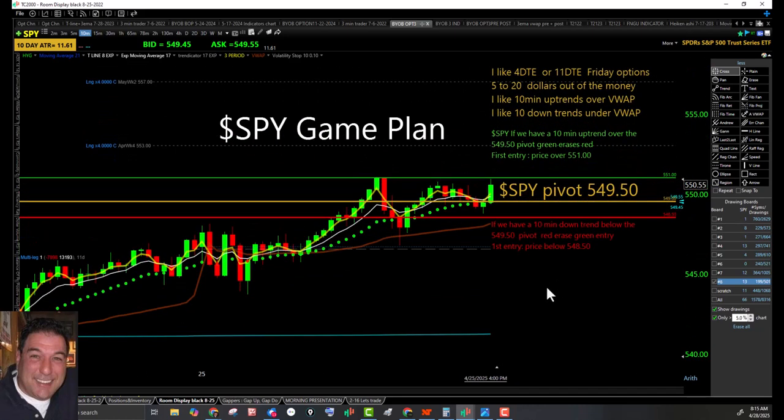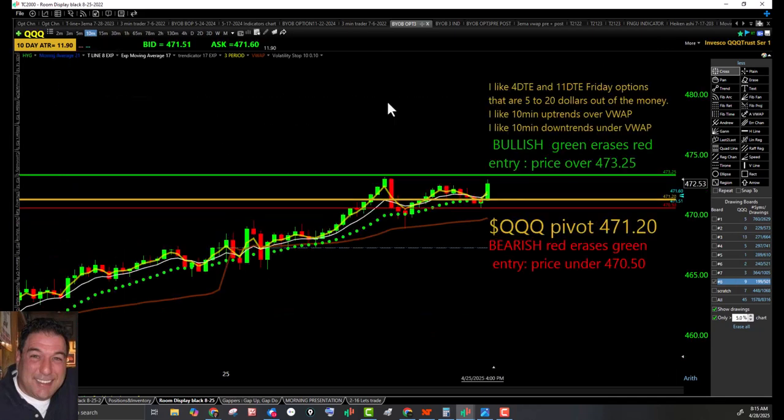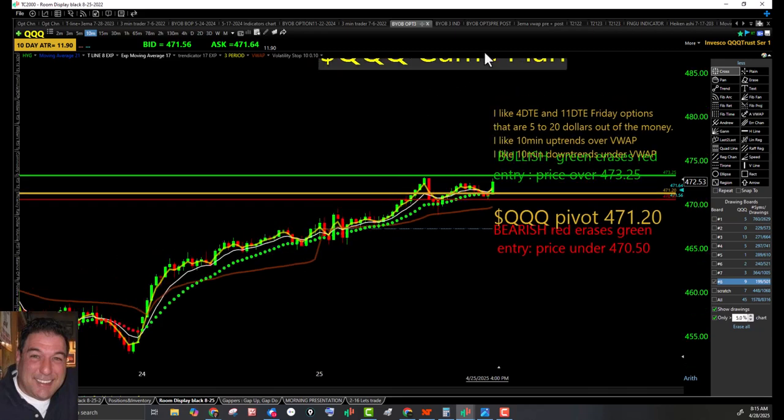You got the downside targets. We like 10-minute uptrends over VWAP, and we like 10-minute downtrends under VWAP. So here's the 10-minute chart. Let's take a look at QQQ. QQQ got a game plan as well. Let's pull that out, pull that over here.